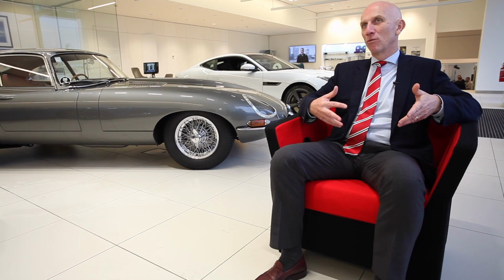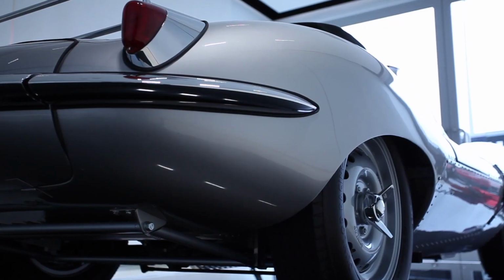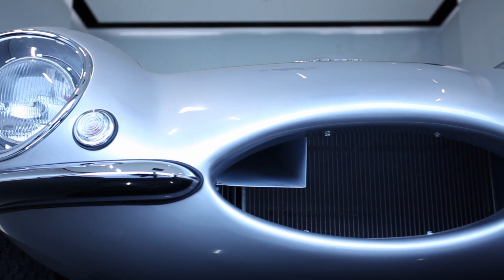I think people who see this car will see that it's a work of art. It is absolutely, the dedication involved from the guys who built this car is unbelievable.